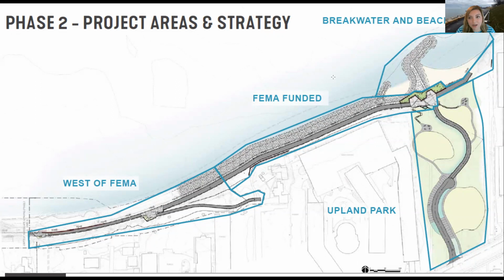The breakwater and beach in the upper right-hand corner of the screen will be an add alternate in the future project. As you saw on the earlier slide, there's at least $4 million that we have applied for and anticipate hearing back on sometime this year. And should that funding come through, that will help us get to construction on the breakwater and beach area.